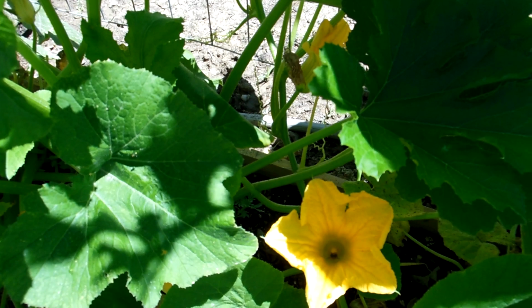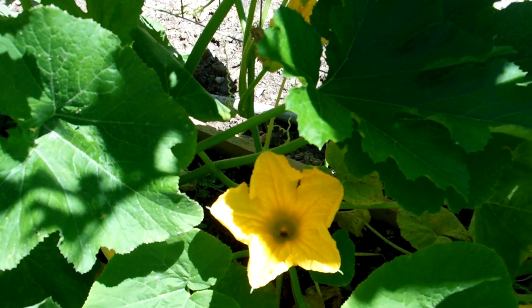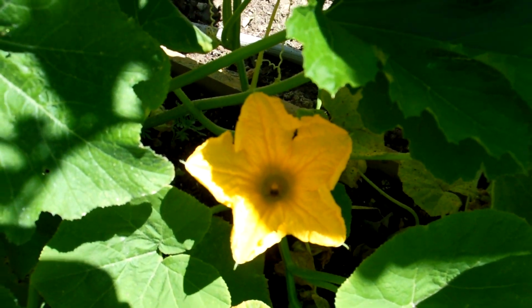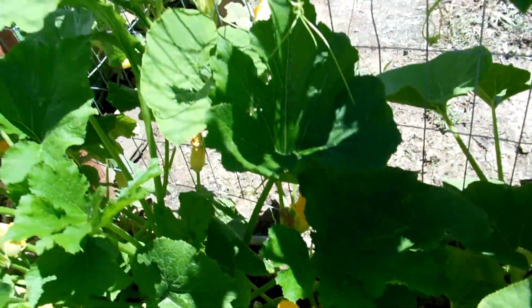This bee has been down in there for probably 30 minutes now. I don't know exactly what it's doing in that flower. I don't know if you can see that, but it's just hanging out down there. It's kind of weird. But anyway, as long as it's gonna go pollinate, that's fine with me.